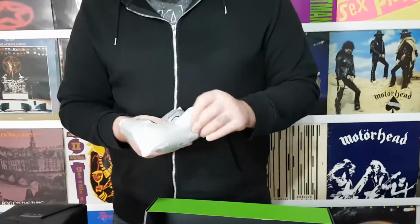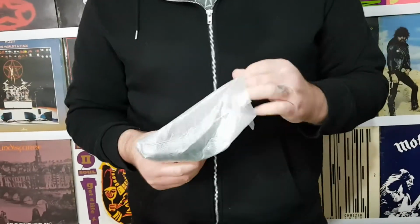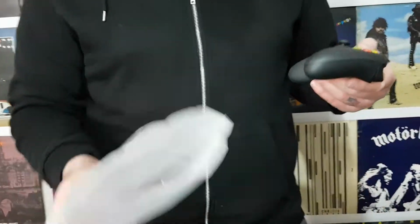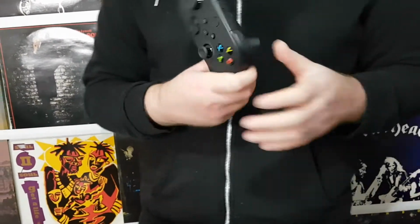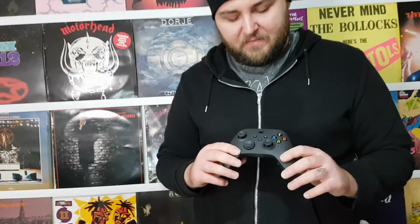Now, one of the main disappointments this generation is the fact that Microsoft has not really updated the Xbox One controller with the Series X, and I suppose if it's not broke, don't fix it. However, the PlayStation 5 controller does look really nice. So, yeah, that is the Xbox Series X controller. Obviously, if you've got an Xbox One, you're going to recognise it. It looks very, very similar.